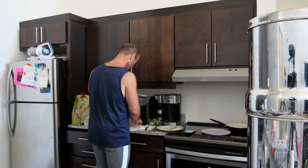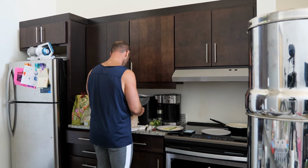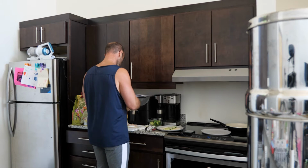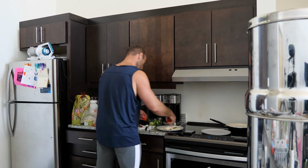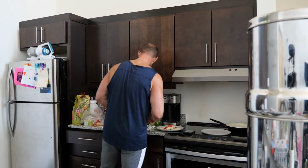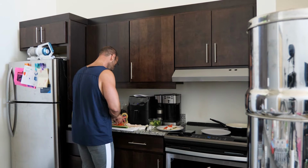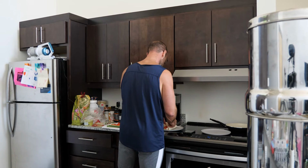We've got 8 ounces of deli turkey meat. We'll put the turkey meat on top of the cucumber. Come behind that with some of the tomatoes. And we have one of our wraps.